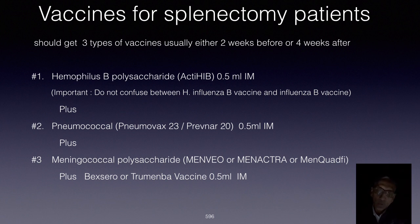ACWY, and the short name is MenACWY, plus meningococcal B for the protection against Neisseria meningitidis. Because MenACWY does not provide protection against Neisseria meningitidis serogroup B disease. Similarly, the meningococcal B serogroup vaccine, which is abbreviated as MenB, provides no protection against serogroup ACWY disease. Therefore, you need to give both vaccines.